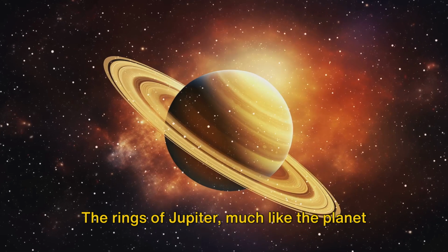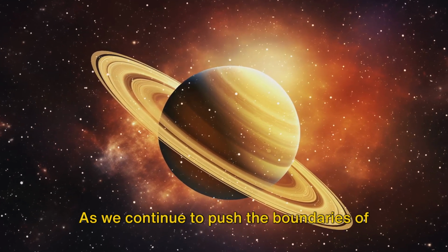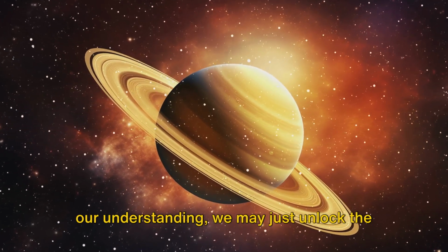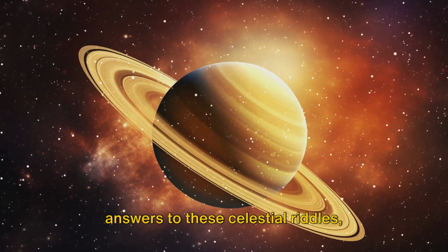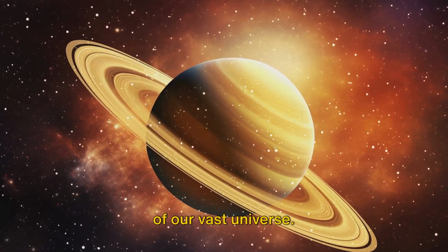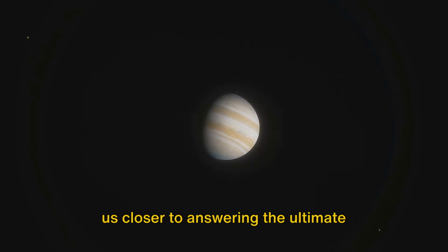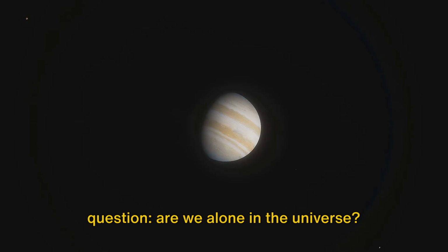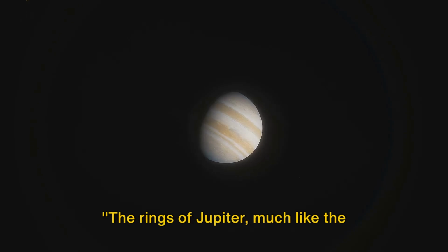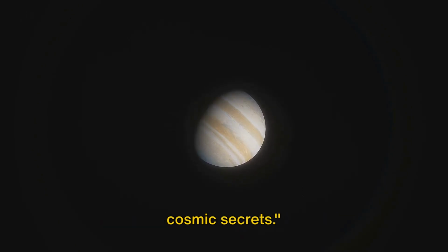The rings of Jupiter, much like the planet itself, are a treasure trove of cosmic secrets. As we continue to push the boundaries of our understanding, we may just unlock the answers to these celestial riddles, shedding light on the intricate workings of our vast universe. Each discovery, each revelation brings us closer to answering the ultimate question: are we alone in the universe?